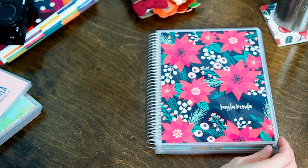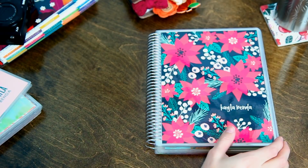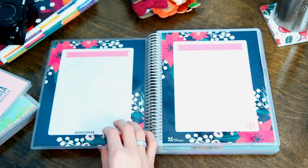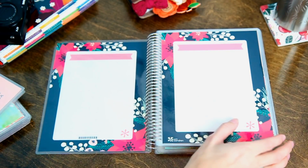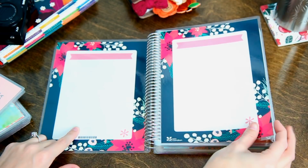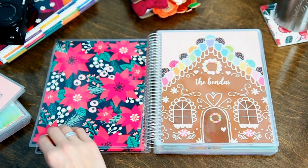Up first are some of my newest covers I just recently got. This is their poinsettia cover, and I love it. I'm strongly considering getting their pillows in the same pattern. It's just so gorgeous. So the inside of the front cover has some lines that you can write a to-do list, and the back one is blank.